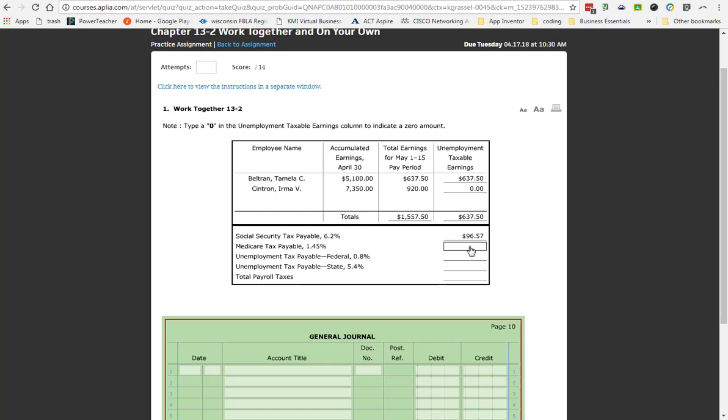In my calculator, again, I'm putting $1,557.50. I'm going to multiply that by 0.0145 for my Medicare. And Ben, what did you get for that? Yes, $22.58.